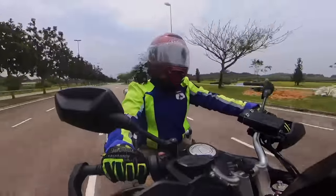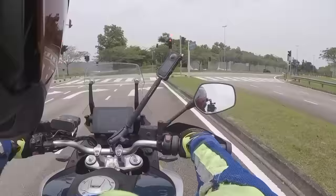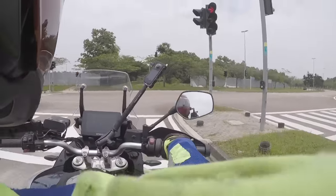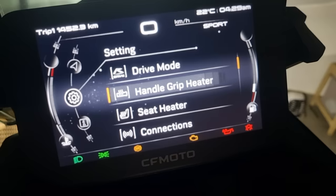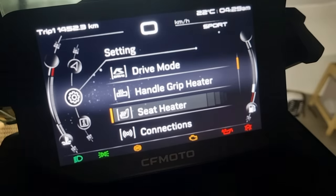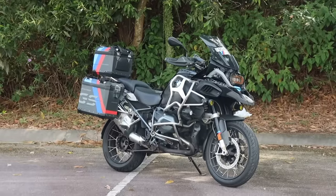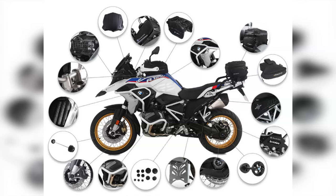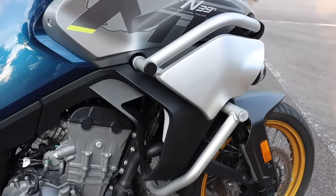Wow, this bike is really a fun bike to play with. Very punchy acceleration in sports mode. And these gimmicky features on this bike right now, whew. Feels as if, honestly speaking, I'm riding a BMW with all of these features. Cruise control, heated seat, heated grips, a cornering ABS, TFT display, what else do you want? I mean, it's basically a BMW GS at half the price. And even BMW, they charge a lot for accessories, and they don't even include accessories right from the get-go. But for CFMOTO, they include the crash guards, the side cases.